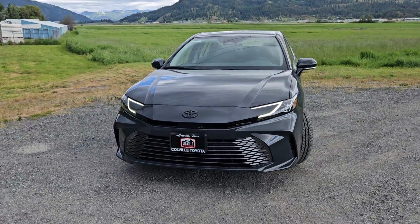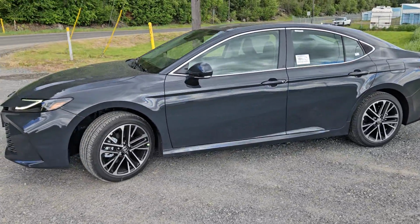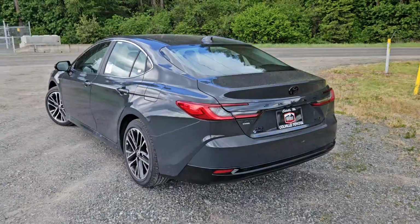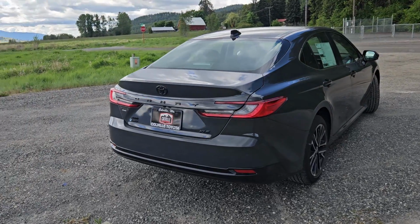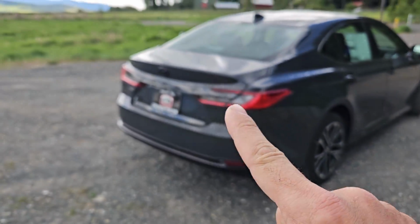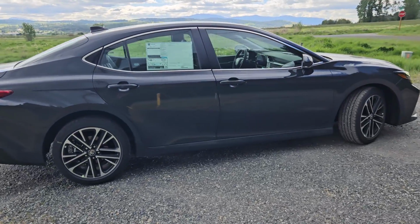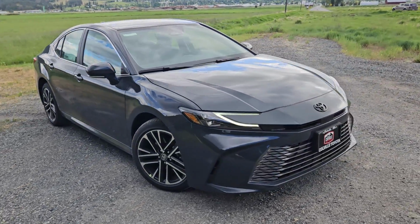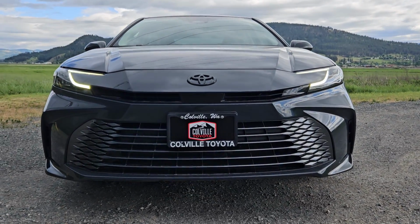I'm gonna flip my camera around and share this with you guys. I love the look. Kind of like what I was saying in the previous video, like a Prius and a Crown had a baby. Not a whole lot different to the side profile and the rear. The rear tail lights are different, and this trim piece around the trunk where it says Camry. This is a new color that they're doing. This is called Underground. Really a good looking car.